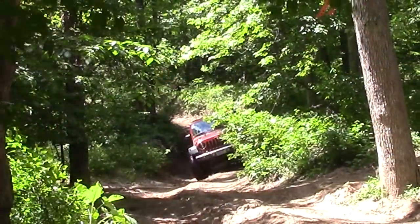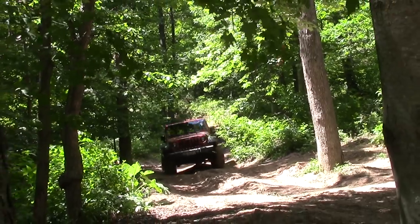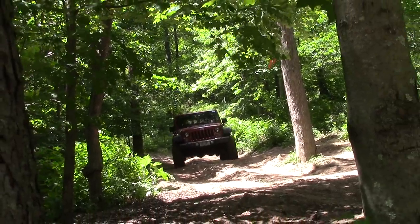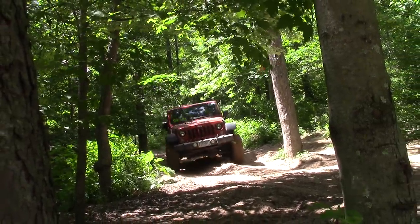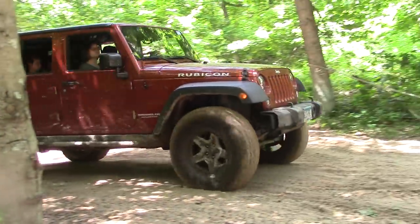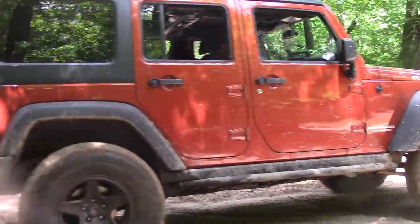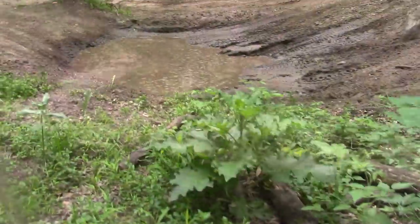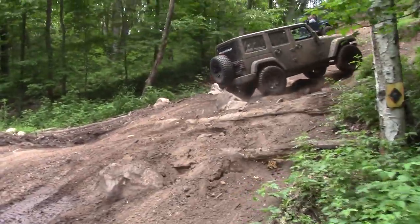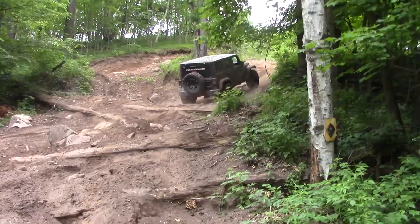But what about the JK? Is it just a mall crawler, or will it continue the Jeep's legend as a very capable off-road vehicle? Like many longtime off-roaders, I was very skeptical when Jeep came out with this model and all of its comfort features, and actually slightly displeased with some of the styling changes. So here's a little footage of some JKs running on the trail, along with a couple of TJs, and you can judge for yourself.